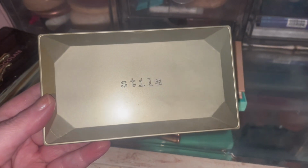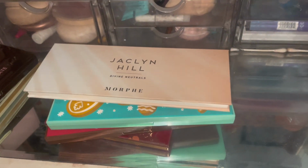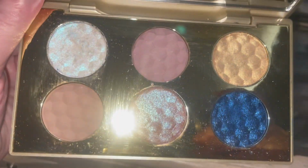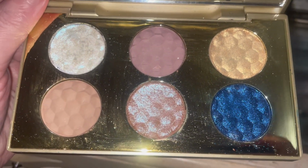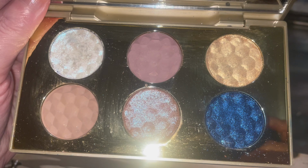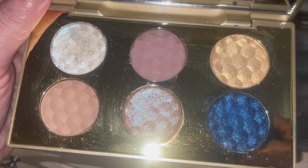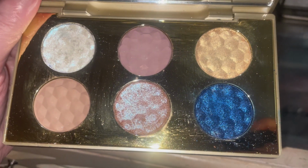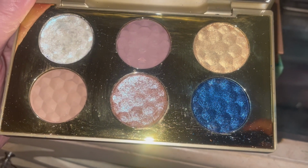Then we've got this Stila one. Stila Blue Realm. Again, it's very pretty. That middle rose shade down there is a duochrome. That white shade is a duochrome. The blue's very pretty. It just goes to show how often I'm going to use it.